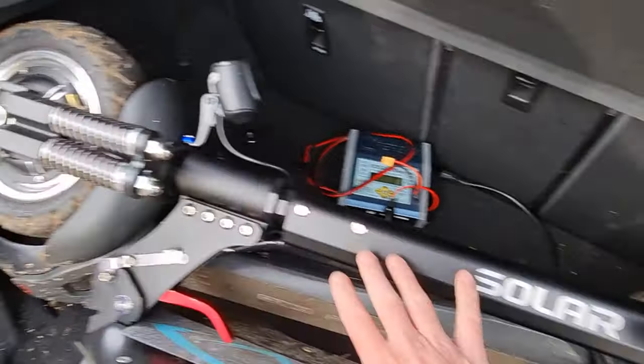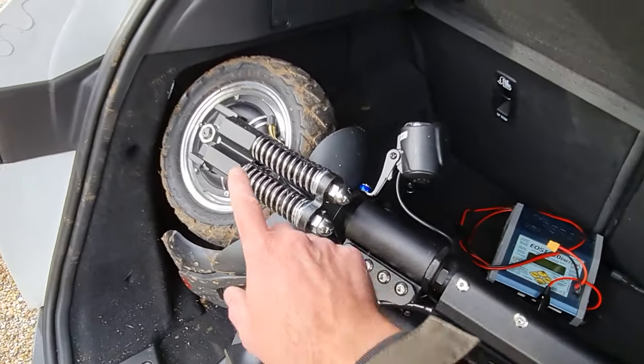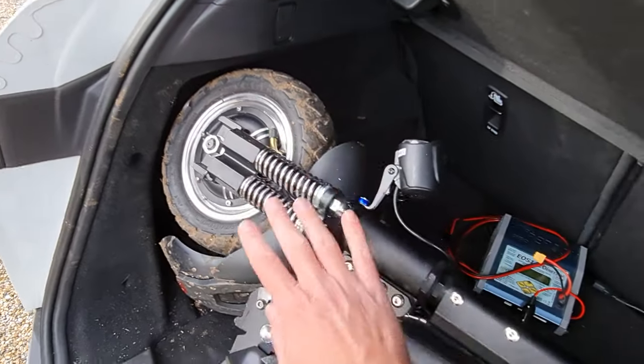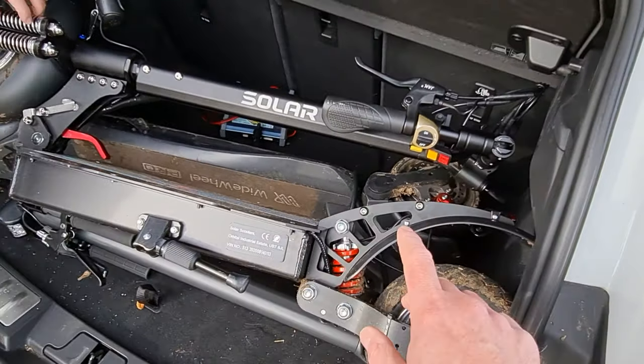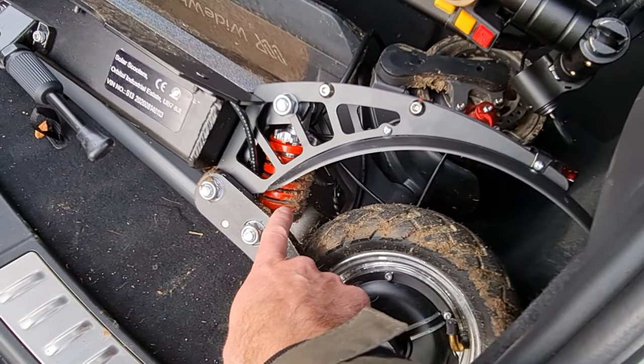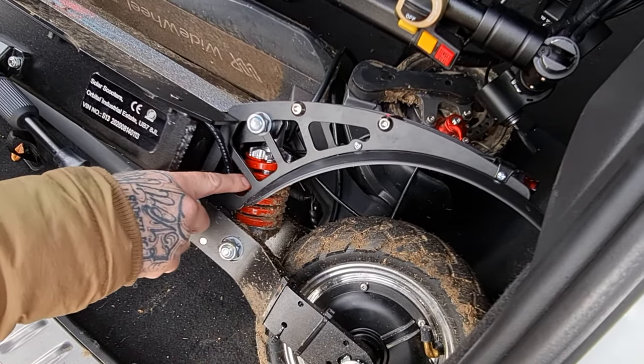So this solar scooter here, I'll get it out so you can see it properly, is meant to have a 1200 watt motor on the front and it's also got the same again on the back. Look at the suspension as well on the back. That looks a bit beefier actually, to be fair. That looks reasonable, yeah. Right, let's get them out then.